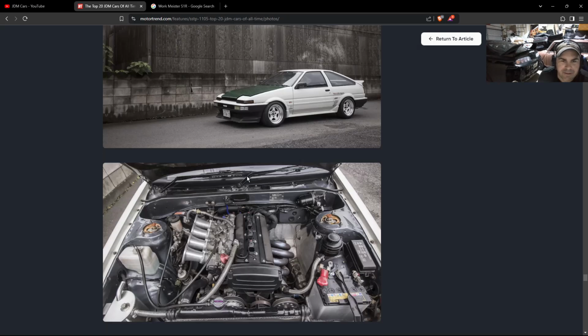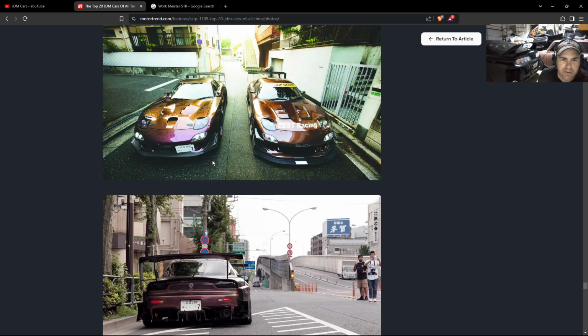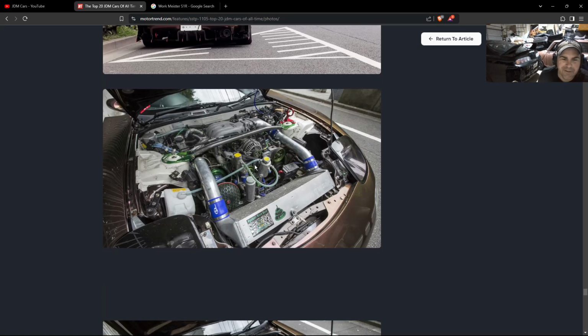The Toyota Treno. That's crazy. All the mods done to this. So cool. Here's your crazy modified RX-7s. This dude over here in the black shirt, he's like, I saw not one, but I saw 2 RX-7s. And this guy's like, stop talking. I'm trying to take pictures. In the middle of a busy highway. There's your rotary engines.